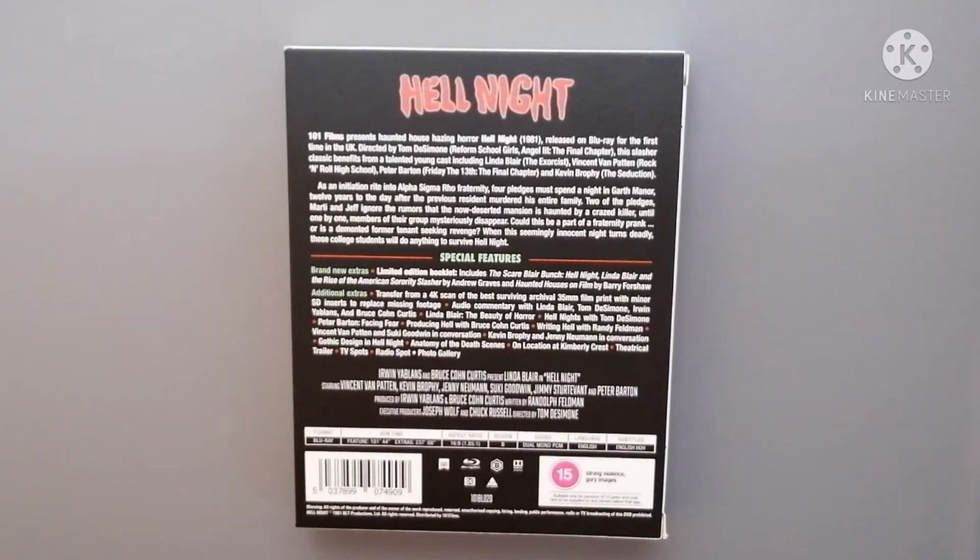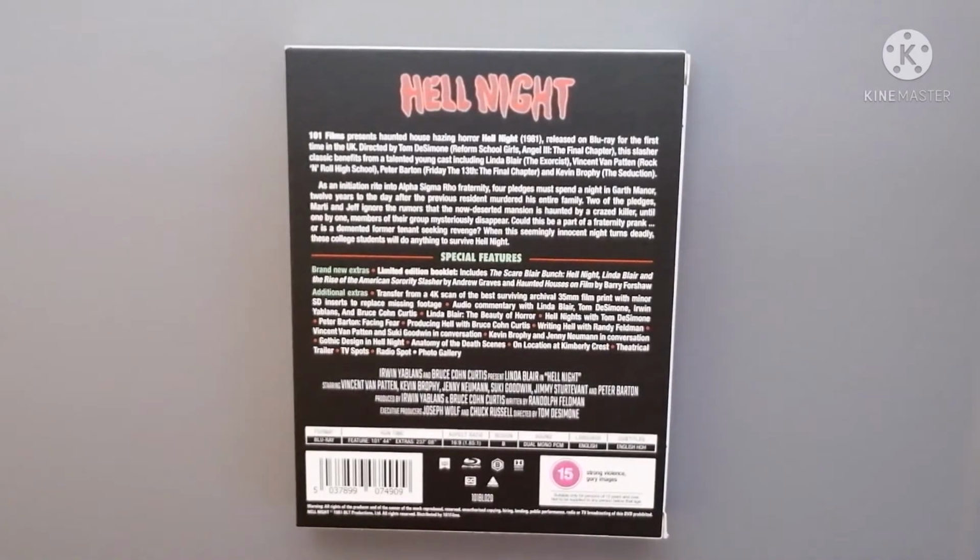But the additional extras, a lot of this has been released before on the DVD version. So this one is a transfer from a 4K scan of the best surviving archival 35mm print with minor SD inserts to replace missing footage, which is good. There's an audio commentary with Linda Blair on this as well, and one with the director. I know this was on the previous DVD release from a few years back, so that's just been ported over from the DVD to this.